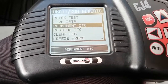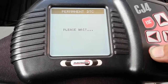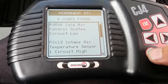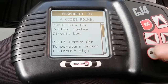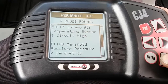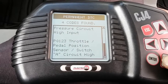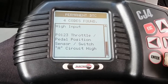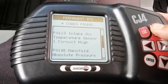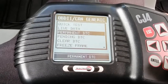The vehicle does have some permanent codes which were actually triggered by me. I actually had the connector disconnected for a moment, which triggered these 4 codes: a P0508 idle control system, circuit low; intake air temperature sensor, circuit high; P0108 manifold absolute pressure, circuit high input; and a P0123 throttle pedal position sensor, circuit high. Like I said, the connectors were disconnected, so that's why these codes are stored as permanent. But the main focus is the pending code.